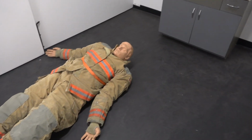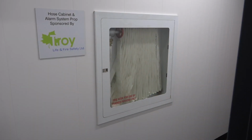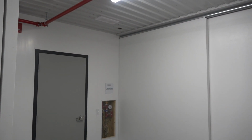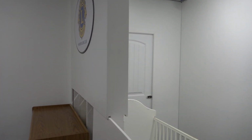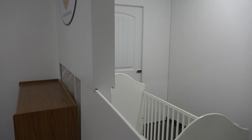In addition, we also have a standpipe system or a hose cabinet that is run by air, so our members can connect our hose, turn it on, and fill the hose with air, which simulates the weight of a charged hose line as they do their search and rescue activities.